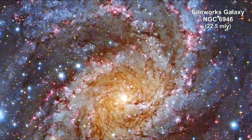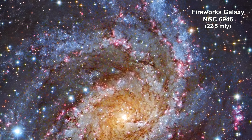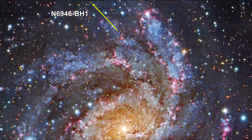The Large Binocular Telescope, LBT for short, in Arizona, was scanning the Fireworks Galaxy, 22 million light-years away, looking for supernova candidates. They examined the star named N6946-BH1, a star 25 times more massive than our Sun. Stars this size usually end in a supernova explosion, leaving behind a neutron star or a black hole.